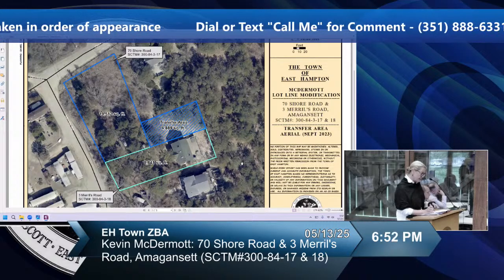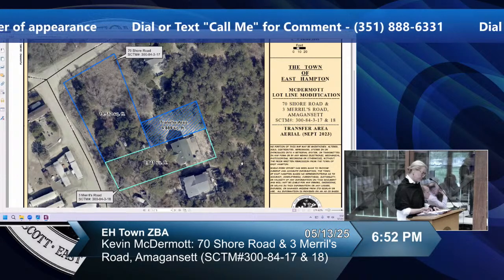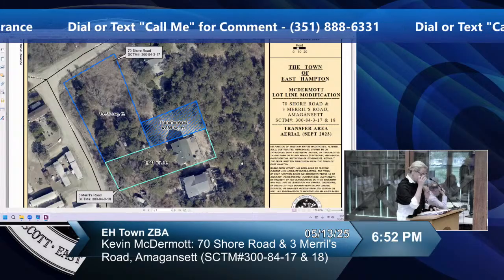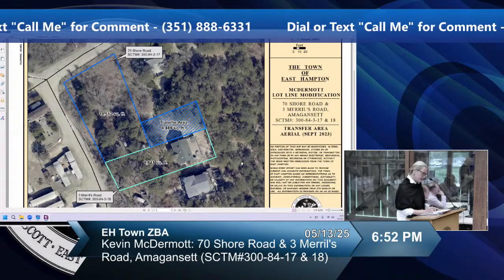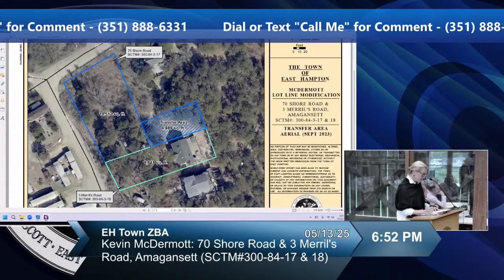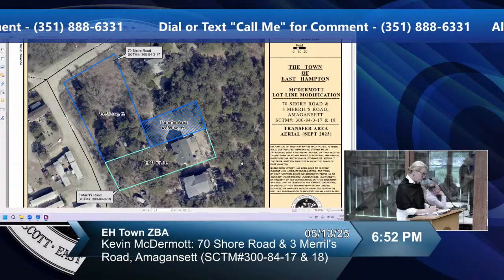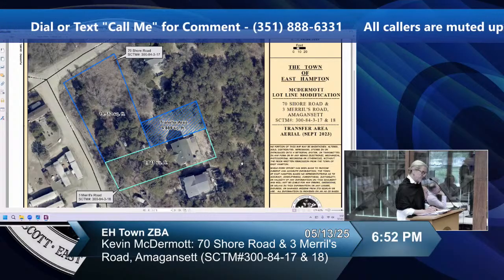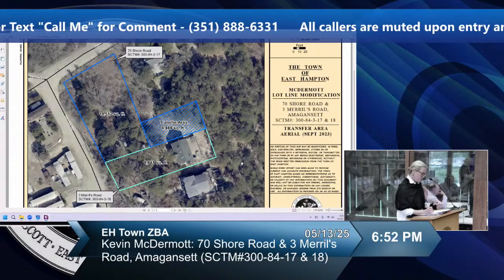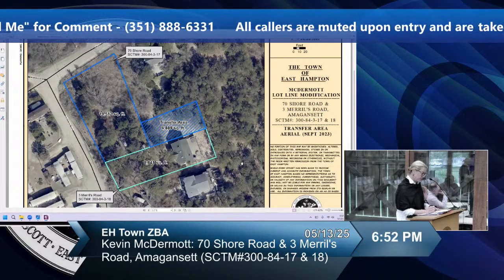Therefore, there will be no negative environmental impact. Approval of the variance will enable the gross floor area of the house on Lot 2 to be increased by up to 342 square feet and will also provide setback relief for the existing deck, shower, and walkway on the north side of the residence.